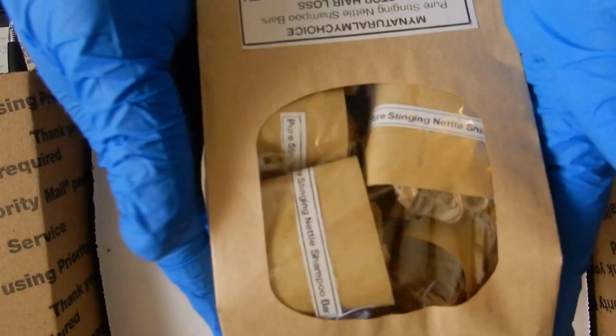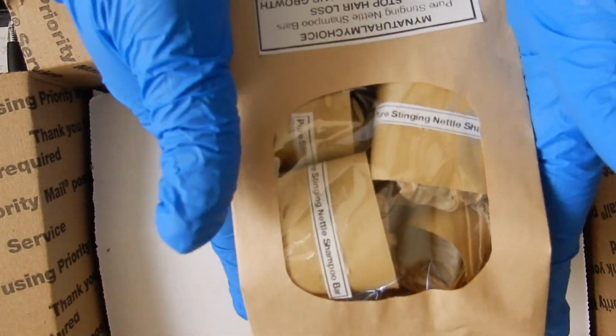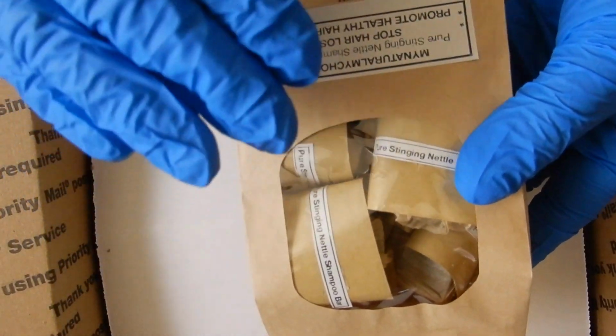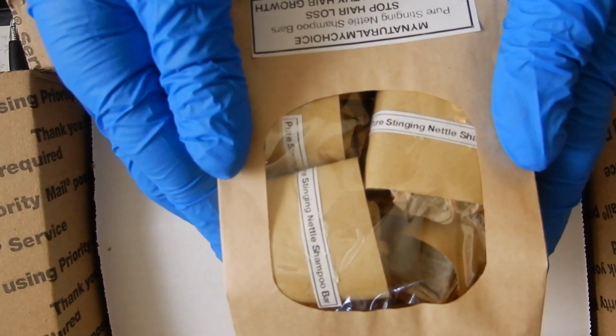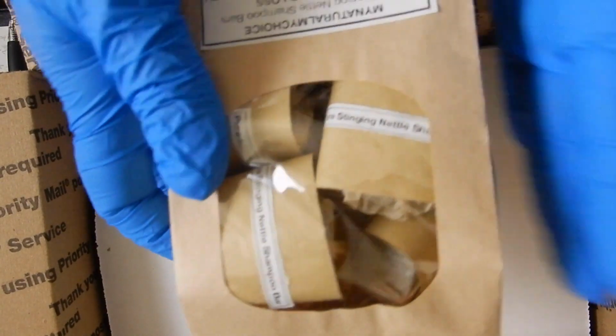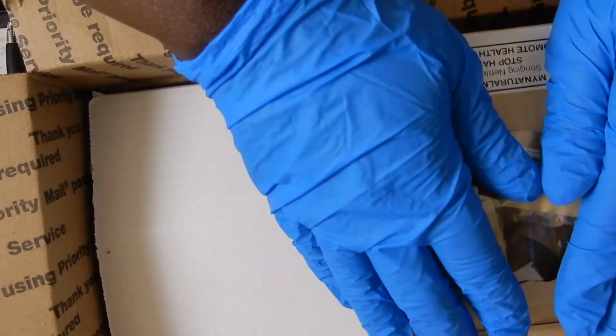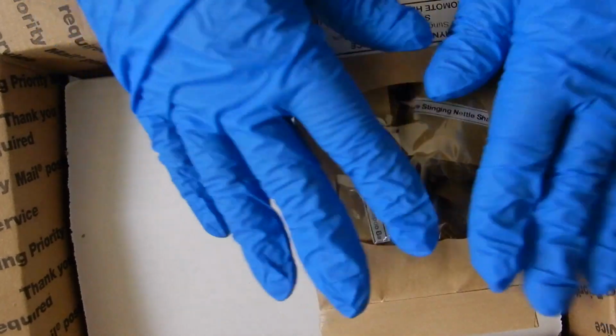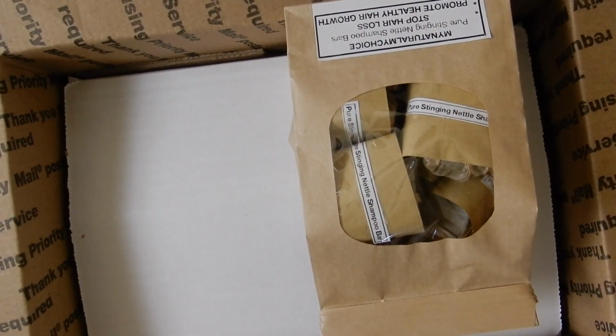So I am so excited. I received so many orders for this product, and I want to say a huge thank you to everyone that supported me on the launching of this shampoo. So I will place that inside here, and then I will close it over and pack my next order.